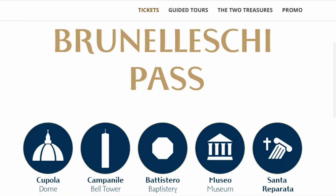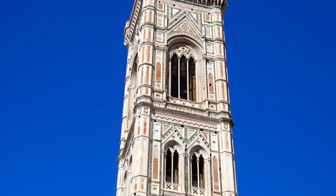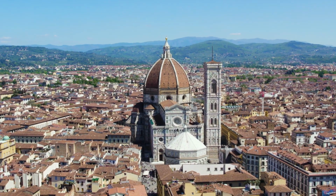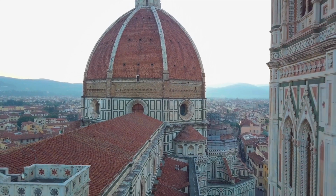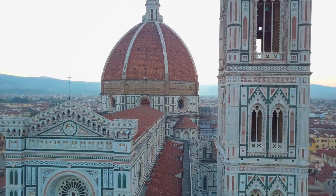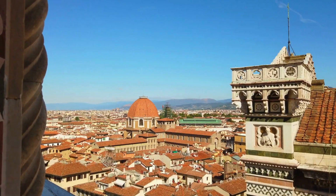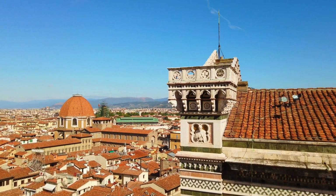We also strongly recommend pre-booking tickets to climb Giotto's Bell Tower or Brunelleschi's Dome, or both if you're up for getting your steps in. They both provide amazing views of the city, but you're going to have to work for it, with 463 steps to reach the dome and a further 413 to reach the summit of the Bell Tower. We promise you it's worth it for the amazing views and photo opportunities at the top.